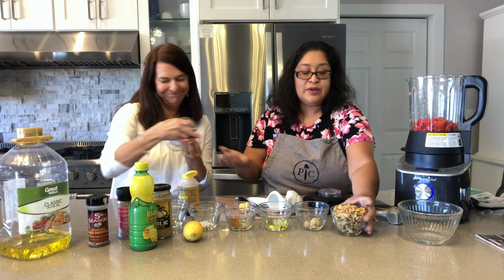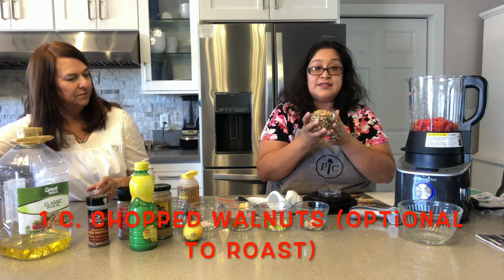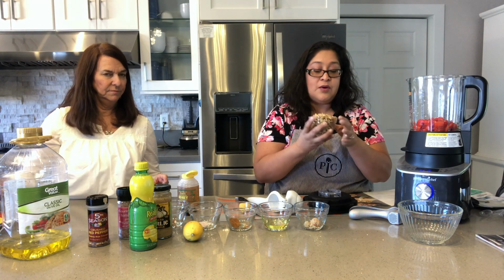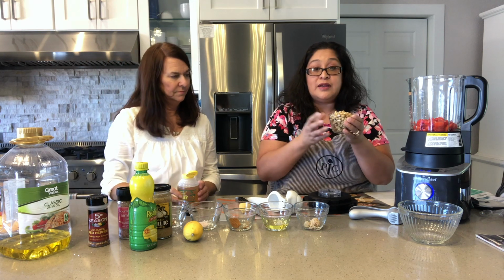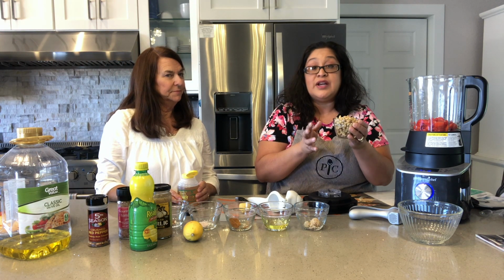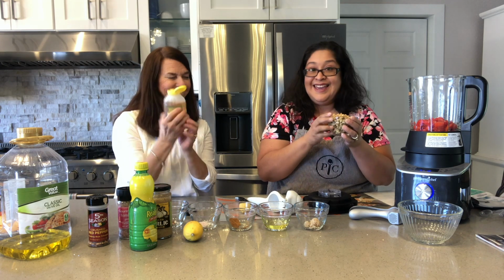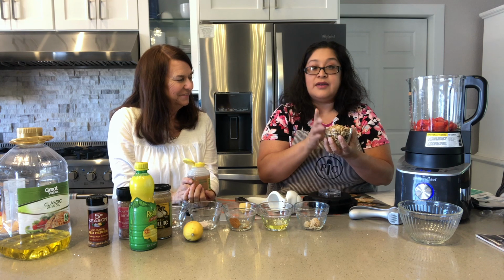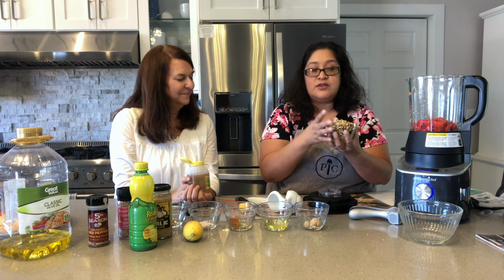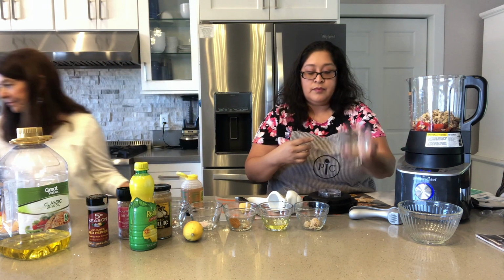Okay. And here we have the next step. Next ingredient is our walnuts. So we're putting in a couple walnuts now. Cook's tip here: you can roast your walnuts 10 to 12 minutes in a 350-degree oven. You could even sprinkle a little honey on it too. Yay! And that will bring out the oils in your nuts. And so we're gonna go ahead and put that in.